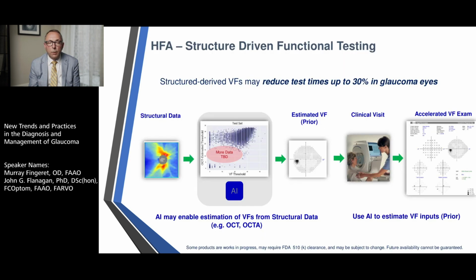So where's this leading us? What am I getting at here? One of the problems with our guided progression analysis is needing a good baseline, needing good data, and more data to get us going with our visual field. So if we could add in predicted data from structure, from our OCT measure, how might that save us time, for example? We know that if we have a prior field, if we know what we think the visual field looks like, we can save 20 to 30% on our test time by using that data in an intelligent way to seed and predict where we might be with our measured visual field.